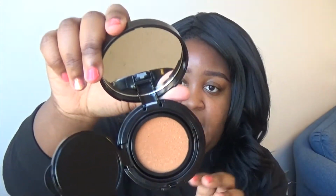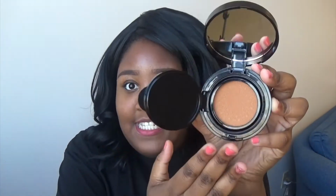This actually could match me. It may be just a tad bit light, but like I said, that's okay because this is very much a darker shade. I know Maybelline and other brands have some darker shades for their cushions, but like I said, for the price, this is not so bad. Let's see if it matches.